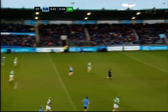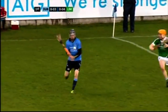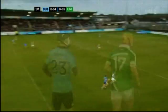Here's Owen O'Donnell. Another diagonal ball. Dublin playing a few of those. This is Fintan McGibb, and McGibb's effort has gone over, and the sides are level again.